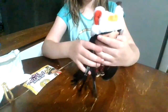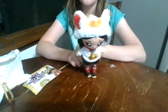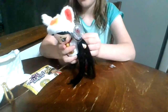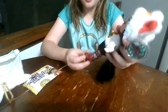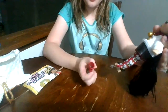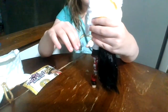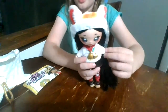Anyways, let's check out herself. She looks so cute in all her style. I love her black hair. It's so nice. Anyways, I was hoping she had another outfit, like some of the ones in the backpack ones do, but I love these shoes. They're really cute. But she is really nice.